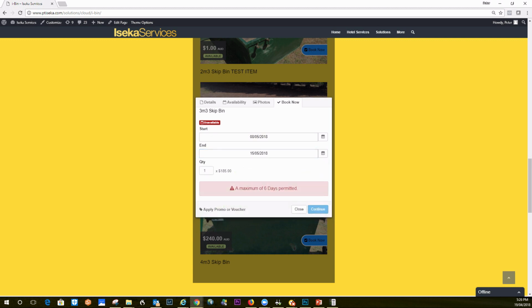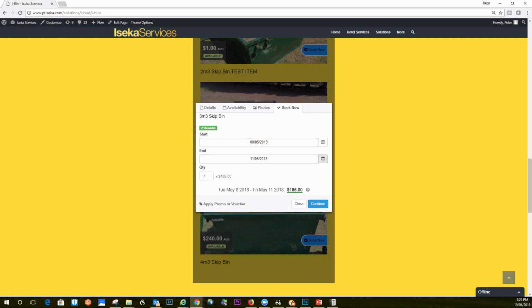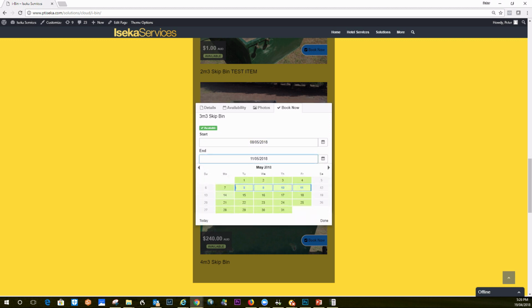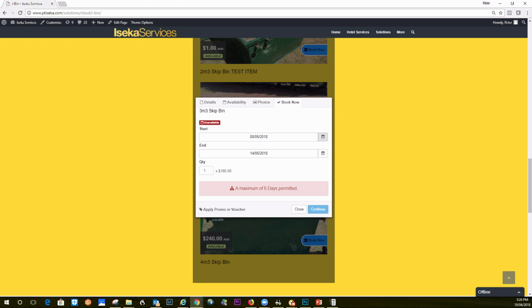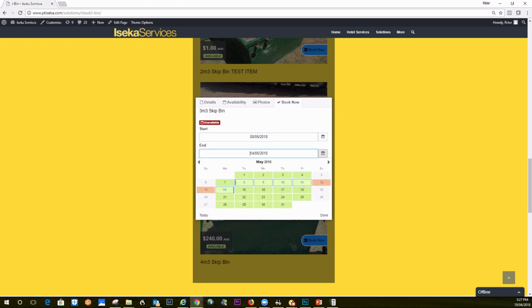So the customer can go back, change the date until they get 6 days. You'll also notice here that when we do this, we go over a weekend. Go back to the end date. You'll see that the weekends are blanked out. That is that they can't book the bin to be delivered on a weekend. Now, of course, again, all of this is configurable to your business.